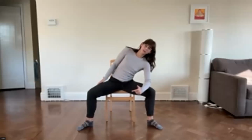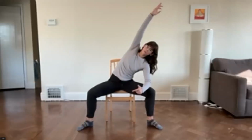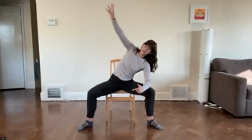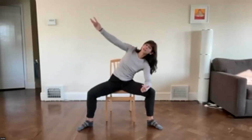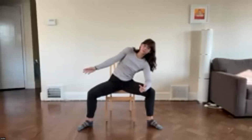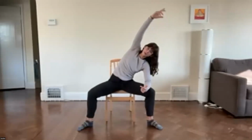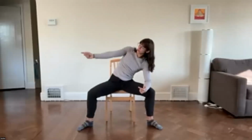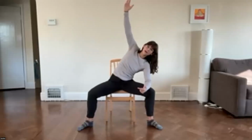So it can start by your side, and then if it feels okay, it's going to reach to the side, up towards the ceiling and overhead, and then back down. Now, if that feels icky, don't do it. Find one place to hold your arm or change the circle. But we're trying to find a little bit of motion in the arm, if possible, while you're stretching and noticing how the movement or the position of the arm affects the stretch.